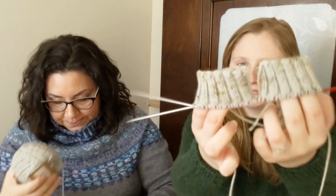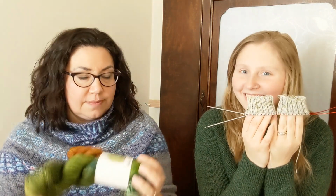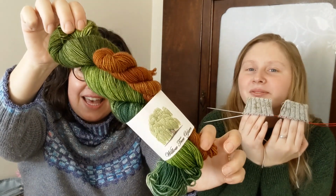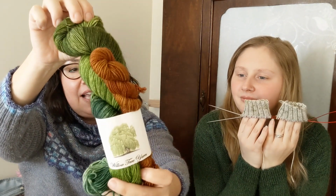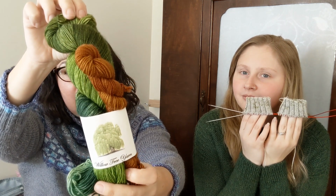And then for the body of the sock, this is going into acquisitions because this is new. So Daphne and I placed an order with Angela of Willow Tree Yarn. Sorry, Angela. And this is what I got. This is a sock set on her classy base. It's an 80/20 superwash merino nylon.